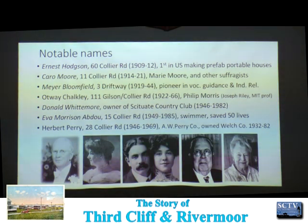And finally, Herbert Perry. The Perry family has been very important to Scituate and the history of both Scituate and Third Cliff. He was a leader of the A.W. Perry Company, and a little known fact, but he owned the Welch Company after it struggled and failed in the Great Depression of the 1930s. He bought it in 1932 and owned it until 1982, which is way longer than even George Welch owned the company. So we can thank him for keeping that franchise going.